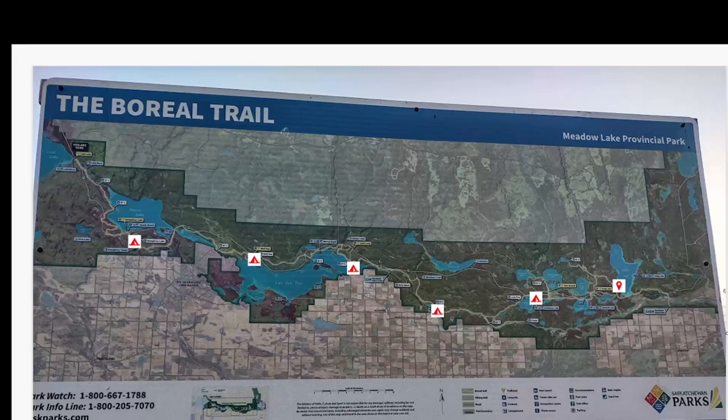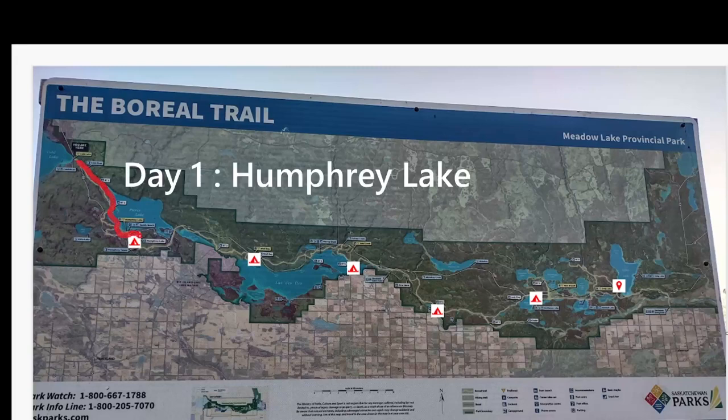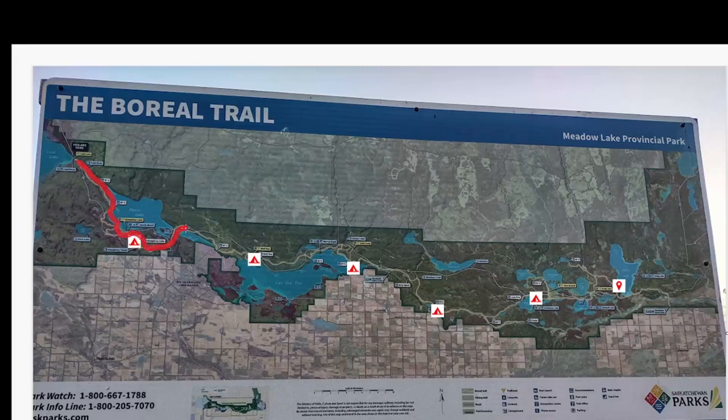Let's recap what happened previously on the Boreal Trail. On night one, we stayed at Humphrey Lake Campground. Because of the lack of fresh water, I'd recommend staying at Sandy Beach Campground instead. Wolf Bay was night two, which was an awesome sight. And BT5 and BT6 were our next two nights.